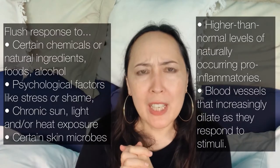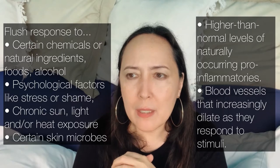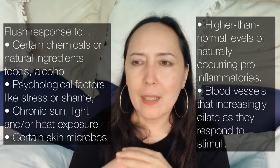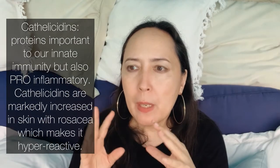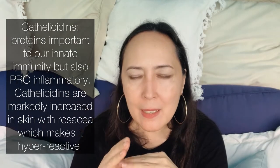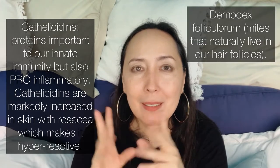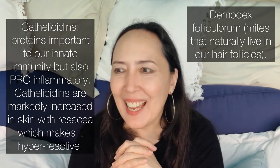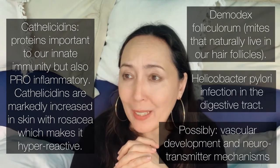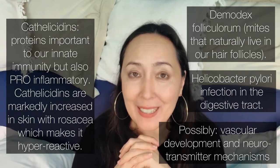When we were researching rosacea, redness, sort of inflammatory skin conditions, one of the more interesting things that we found was there are several possible causes, including more cathelicidins, which are pro-inflammatory. There's too much Demodex, which is a mite that lives happily in our skins but can get overly excited. And at one point, it was believed to be related to Helicobacter pylori, which is another bacteria.